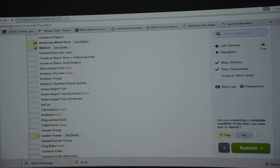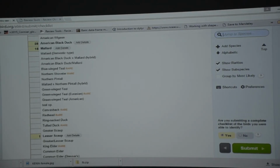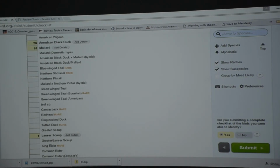Guys, if you had 99% of the birds you were sure about and one flew over that you weren't quite sure about, would you check no? Yes, absolutely. Nobody is always going to be 100% sure on everything, and that's not the point, right? Well, yeah, but you don't have to click no. You can enter it as your closest guess, like if you got it down to genus or to family. There are different options. There's duck spuh, there's teal spuh, there's passerine spuh. There's all kinds of things. So you could put what you thought it was, and you could still click a complete checklist.